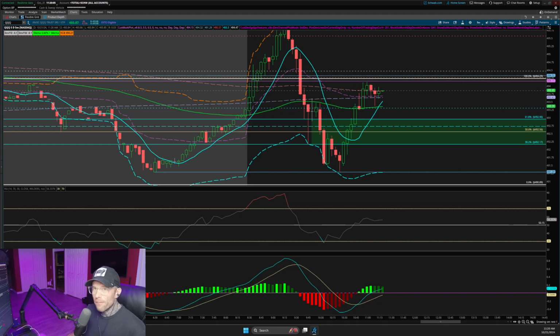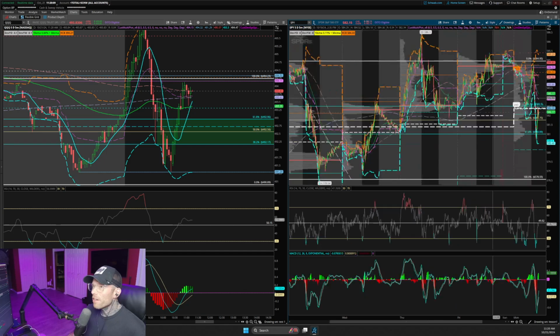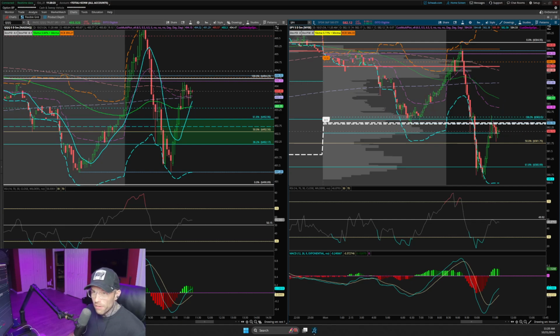We had a mass divergence between QQQ and SPY. If you look at the pre-market here on SPY, the little blue dashed line right here, that's yesterday's lows. Notice how the price action always defended that in pre-market right here. Price action came down, little blue dotted line, yesterday's lows. Never was in a gap down.